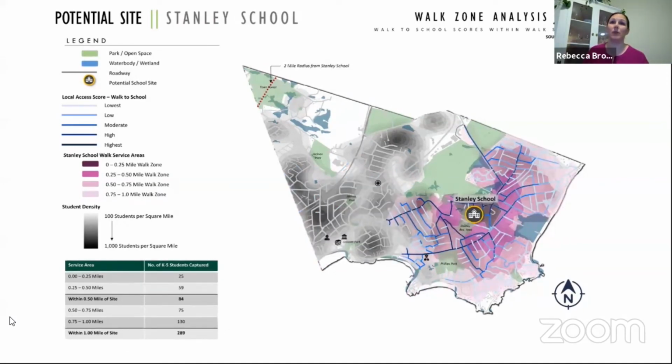So we did the same thing for each of the other schools. This is the Stanley School here, and you can see that for the Stanley School, because it is located a little bit further away from the population, there's only a little under 300 students that fall within that 1 mile walk zone. But one of the great things about the Stanley School is that a lot of those roads do rank very high in terms of walkability, particularly the roads that are immediately adjacent to the school. So there is a high potential of capturing a lot of those 300 kids as walking to school.